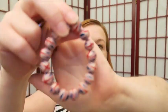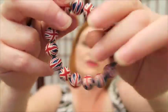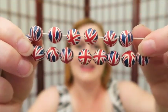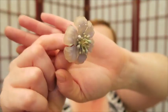Here we go. Oh, this is fun. This is like those clay beads, but they're like the Union Jack. I think that'll sell. I think that's fun. Woohoo! Stretchy! I like it. That's colorful. Colorful! Here's the mate to that weirdo thing, that earring. There you are. Somebody's gonna like that.